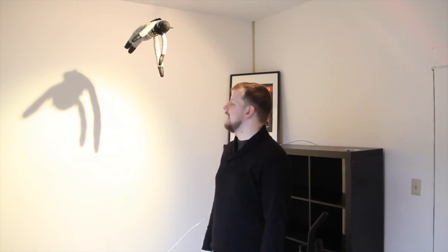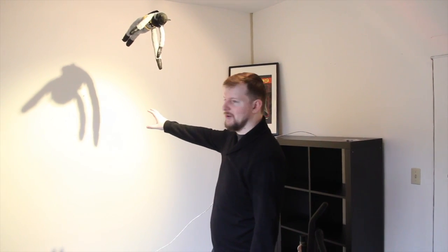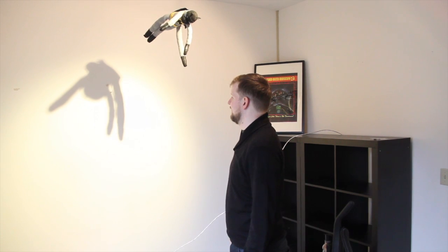I don't know if we're leaving Sock Monkey Batman or not. Actually, he's fine, but if you see just the shadow, it's very menacing. Creepy.